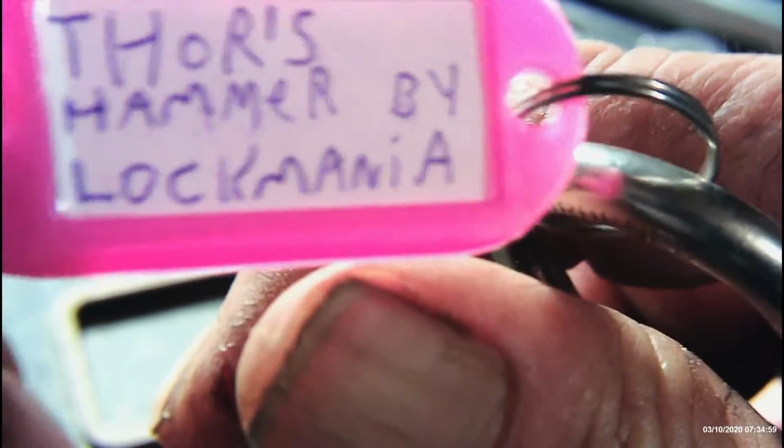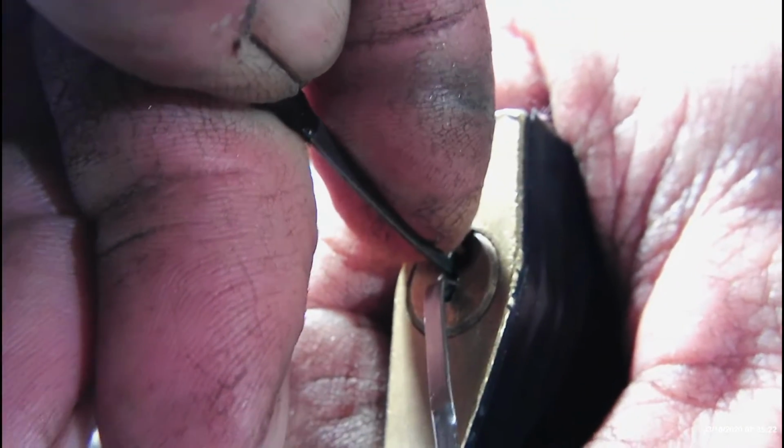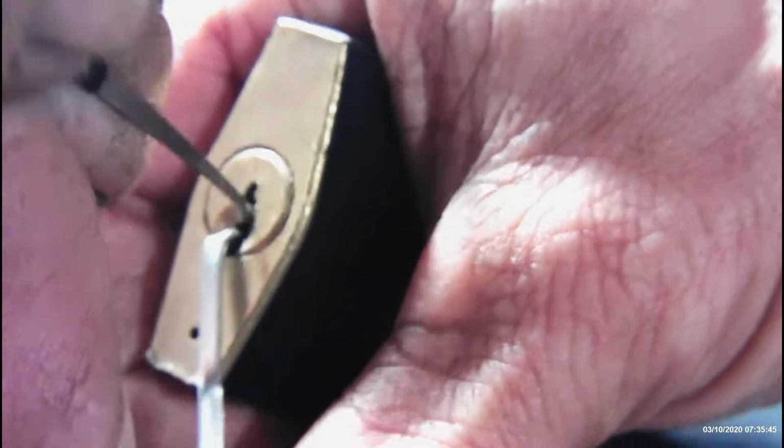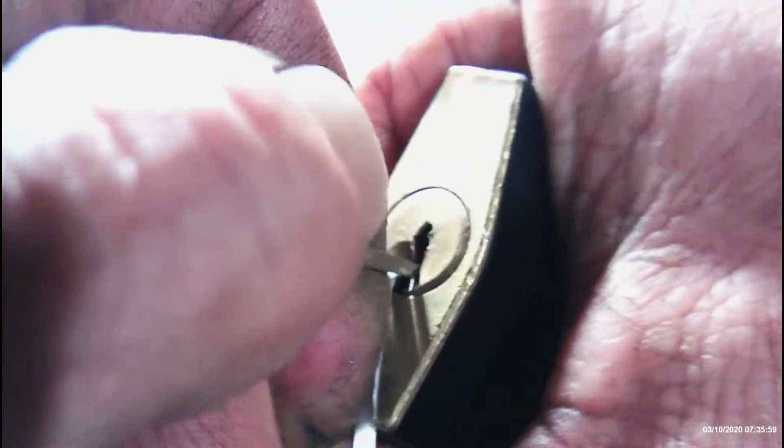Today I have Thor's Hammer by Lockmania. There it is. Has no key. But that's okay, we don't need no stinking key. So, I'm going to see if I can pick this thing here. Something different here once. Just because. Oh, and I got it.